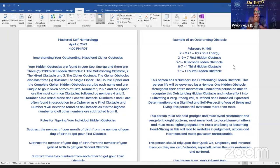So, how we go about figuring out the obstacles. First, you have to figure out what your soul energy number is. In order to do that, February is the second month, so that's the 2, plus my day of birth, which is the 9, plus 1963, which adds up to a 1910-1. So 2 plus 9 plus 1 gives me my 12-3 soul energy. You guys see how I figured that out?